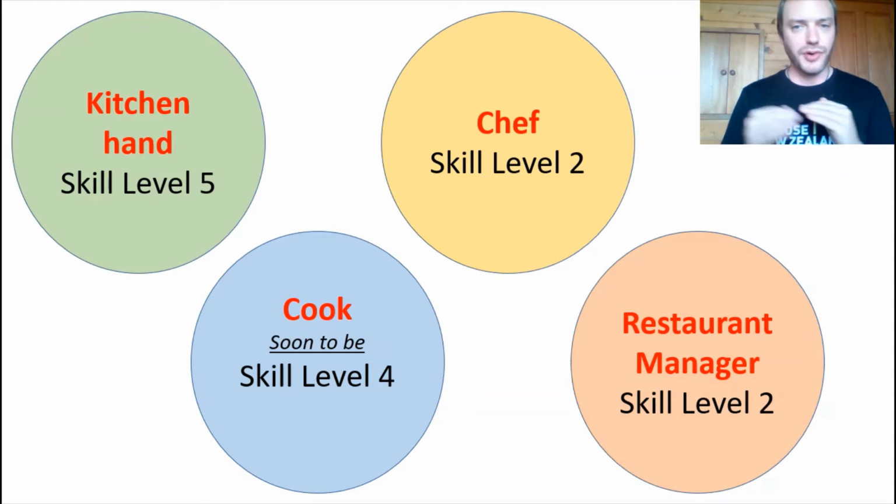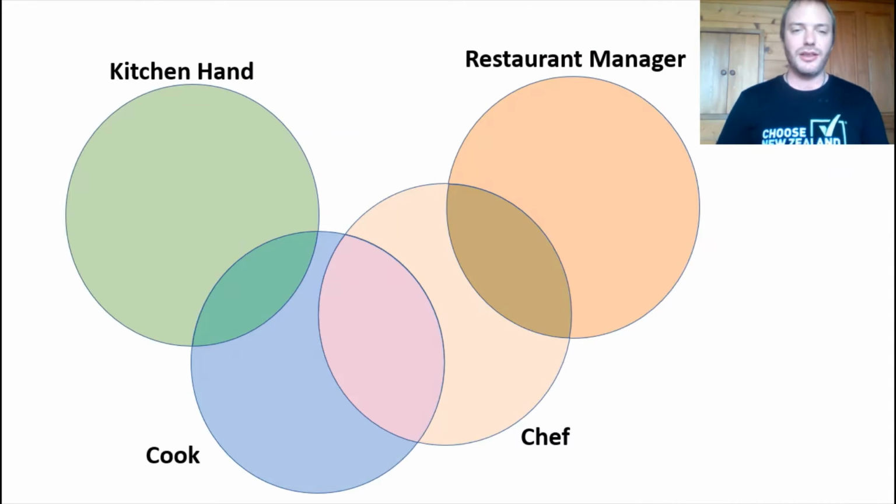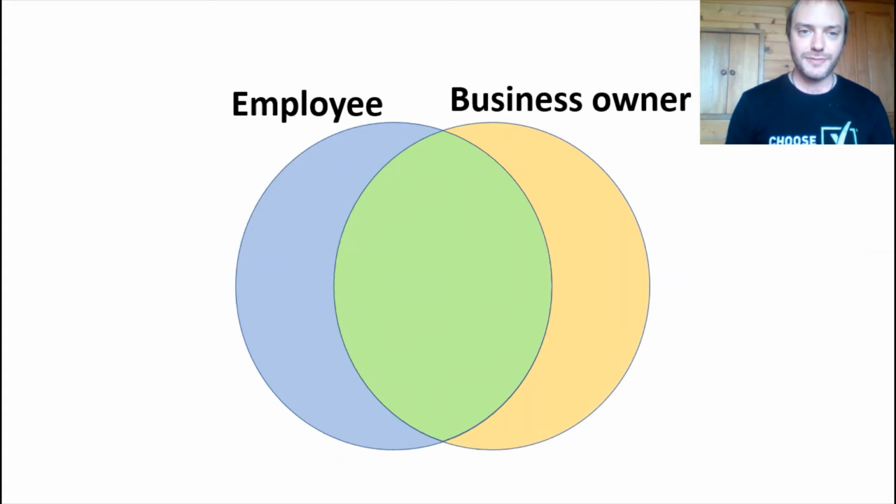Now, this looks very neat and tidy. In reality, it's actually not that simple. There's always going to be a lot of overlap whenever people are working together. So the kitchen hand and cook might both be preparing ingredients together. The cook and the chef will obviously be cooking food together, and the chef and the restaurant manager will be designing the menu, pricing items together as well. So there is always a lot of overlap between certain occupations, and you can use this to your advantage to choose a job, an occupation in the ANZSCO that advantages your immigration status.